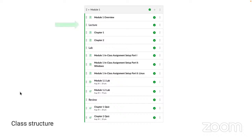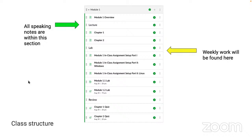The class is structured like this. You got all your lecture notes in one place. That's where I read from. You got all the lab work that you find every week and any reviews down at the bottom. It's been divided into 13 modules. So that means we do a module a week, unless the module overview says it's going to take 2 weeks to get through one, but most of them should be done within a week. And then from there on, the last 4 weeks of class are spent preparing for the test itself. Any questions on the format of the class?